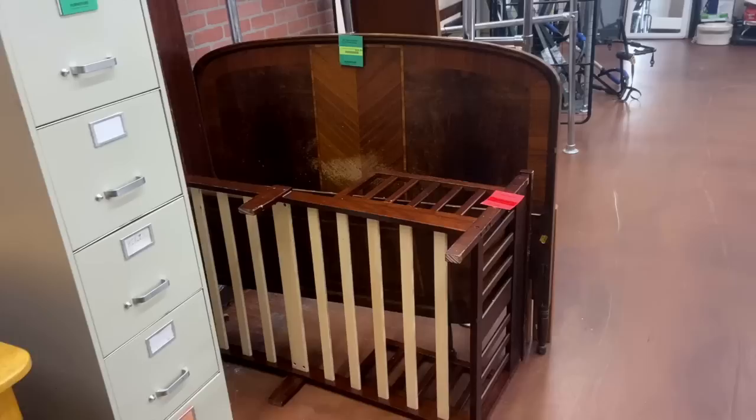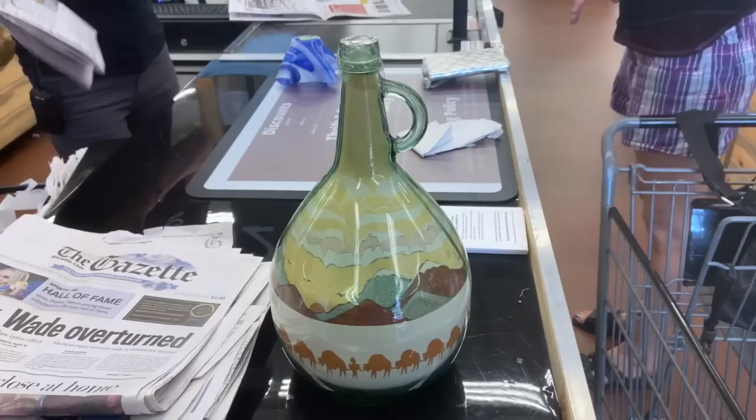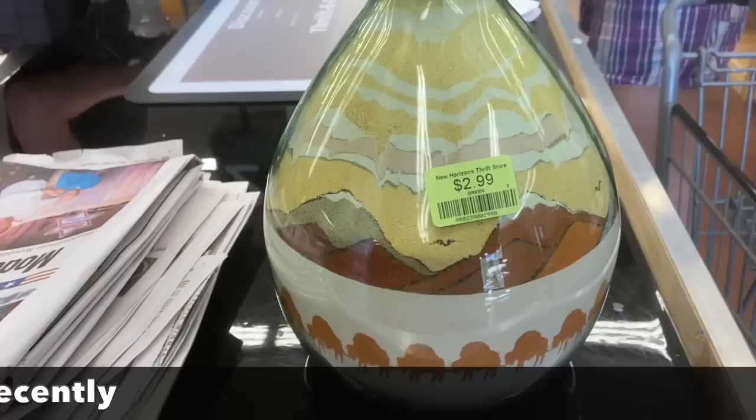The old bed frame here is worn in the usual spot. Now you could tone that out, but that is a veneer. Now this is just really, really cool and very, very sweet. She picked this and she's letting me buy it, and it is only... This is the best thrift store ever. Oh my gosh, that's so amazing. $2.99. This thing is probably 20 pounds of sand. Somebody did a ton of work on that.